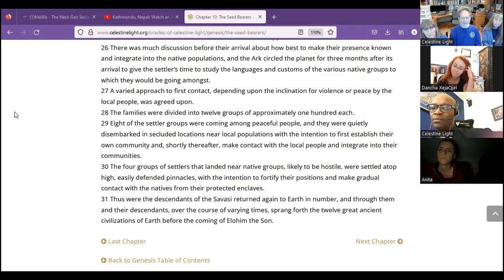The 4 groups of settlers that landed near native groups likely to be hostile were settled atop high, easily defended pinnacles with the intention to fortify their positions and make gradual contact with the natives from their protected enclaves. Thus were the descendants of the Savasi returned again to Earth in number, and through them and their descendants, over the course of varying times, sprang forth the 12 great ancient civilizations of Earth, before the coming of Elohim the Sun.